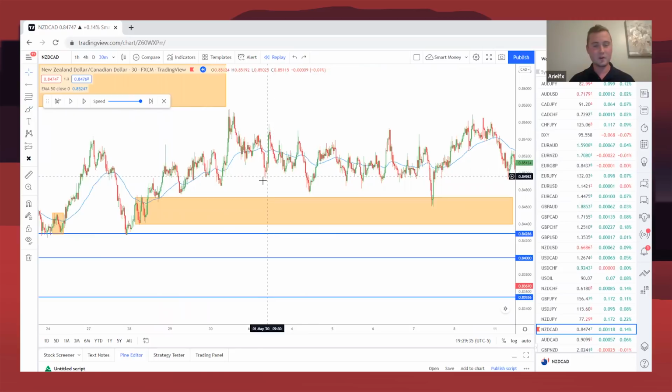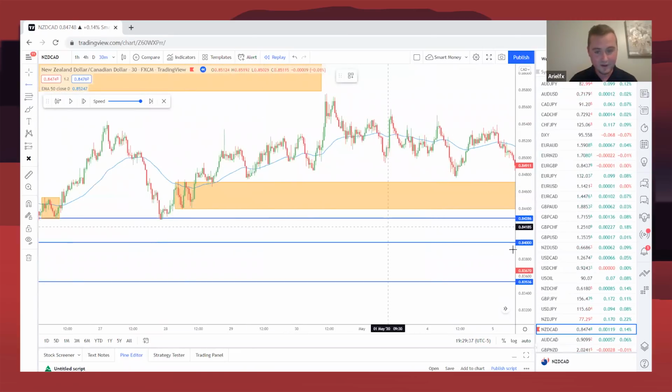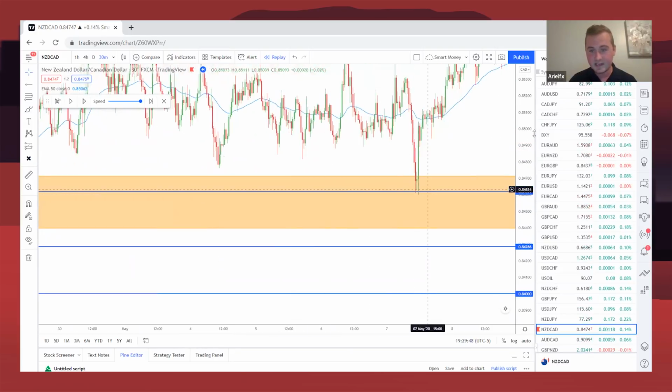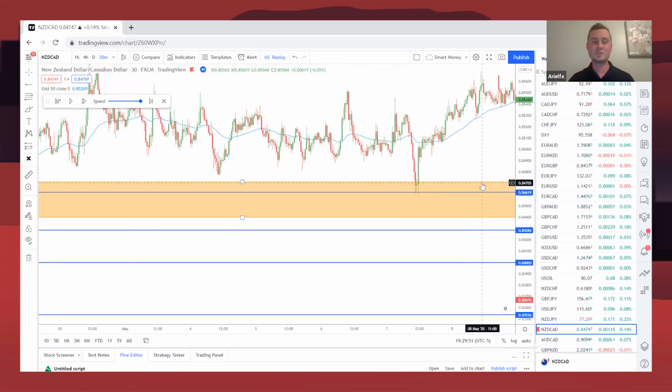What did we also have? Well, we also had our inefficiency within the demand zone right here. You can see this wick, this wick and this wick, there's just inefficient pricing within here. We filled that to the exact T. This is where you'd find precision in the markets, okay?